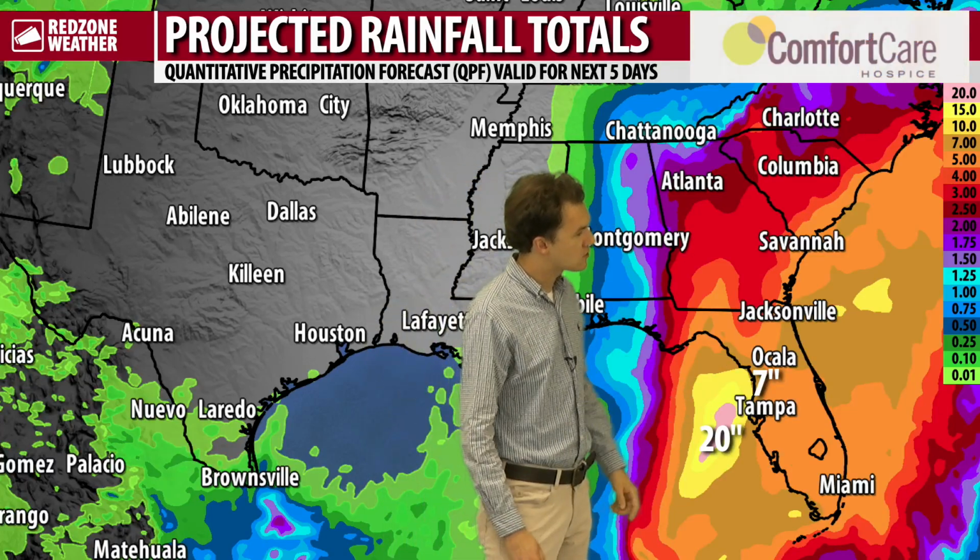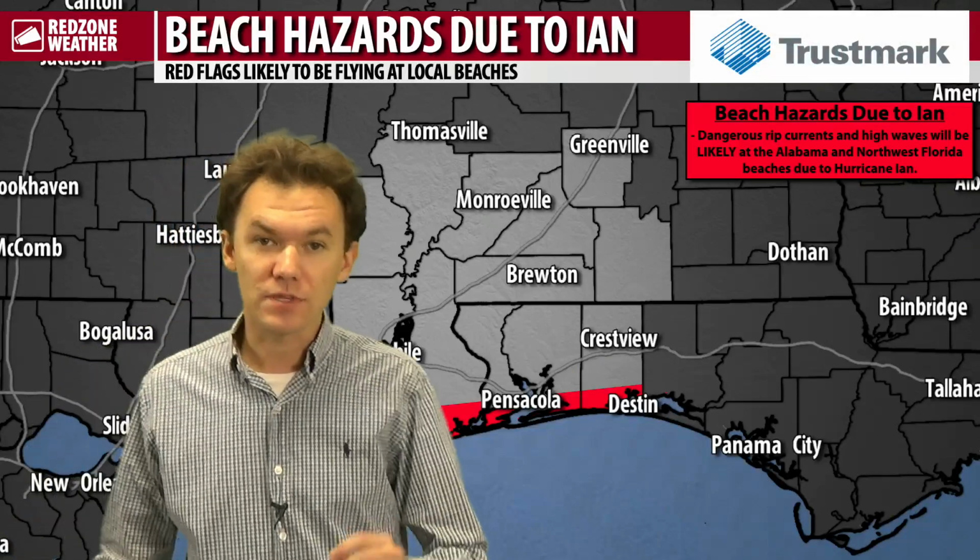It's not too often that you see 20 inches of rain on this map, but yes, indeed, could have upwards of 10, 15, maybe even 20 inches of rain near Tampa, Florida over the next few days as the core of Ian approaches from the southwest.